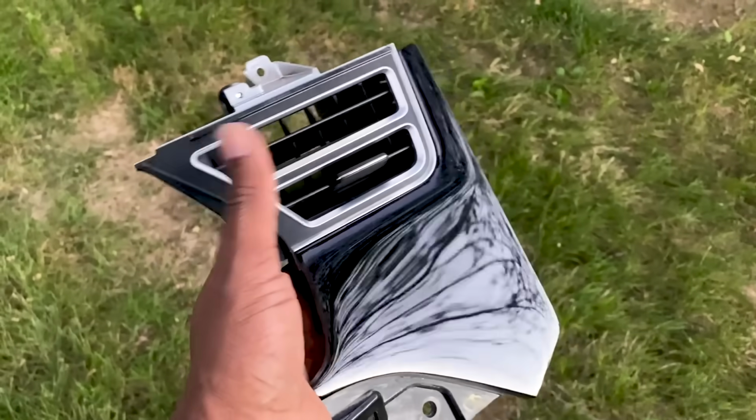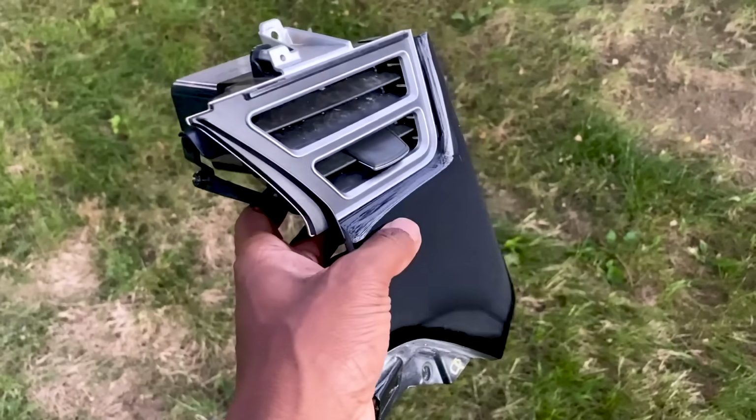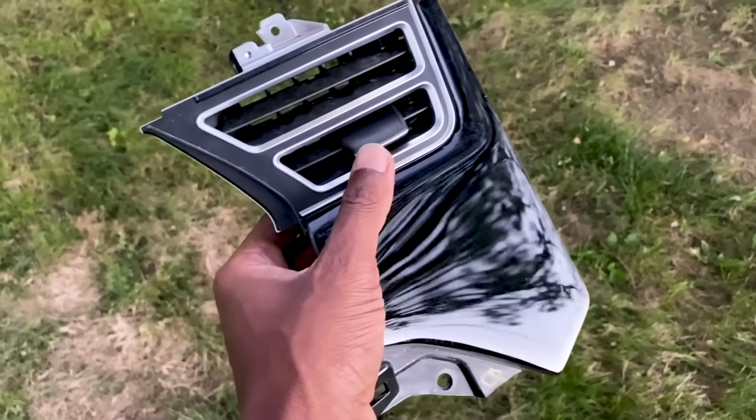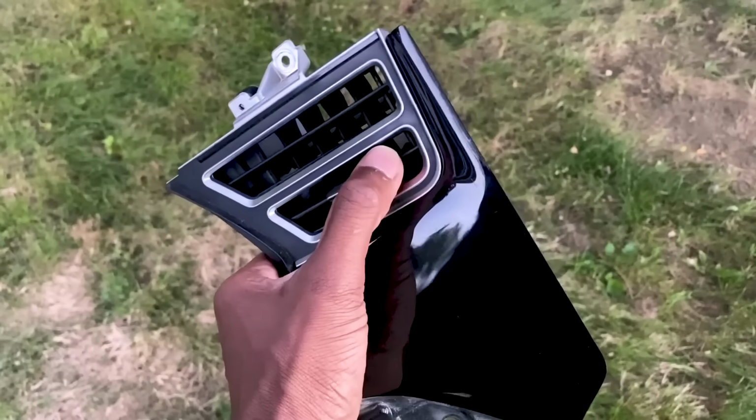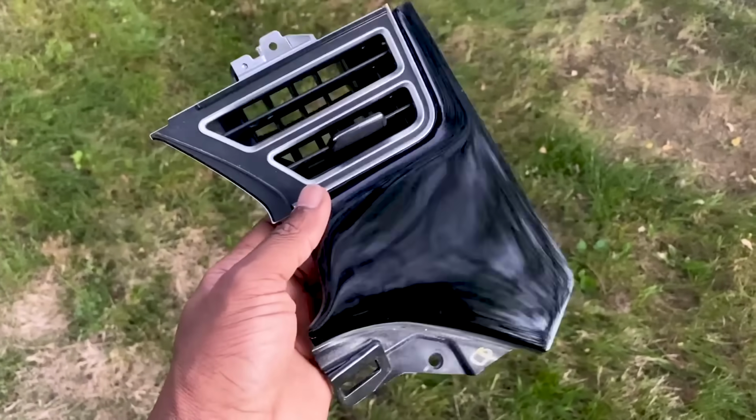Well, thankfully, S1 Sequential sent us a gear indicator, but unfortunately, there's no real place to put it in the Tesla to make it look good. So I'm going to create this slick way of integrating the gear indicator in one of the air vents for the Model S. Check out how I'm going to do it.